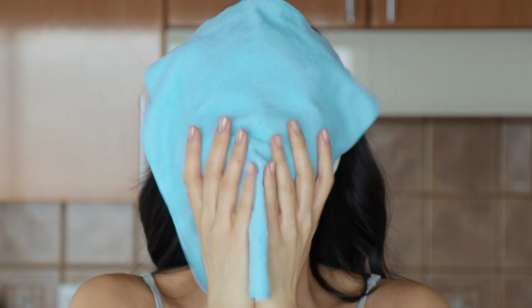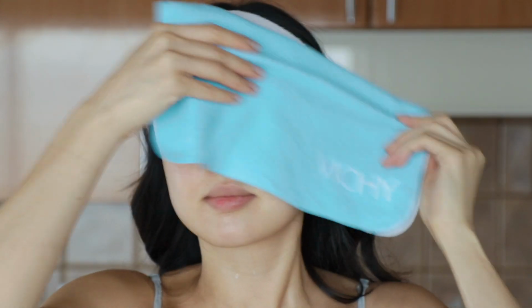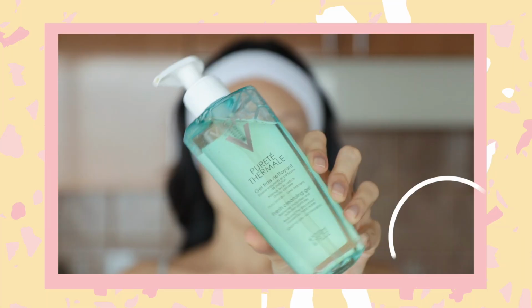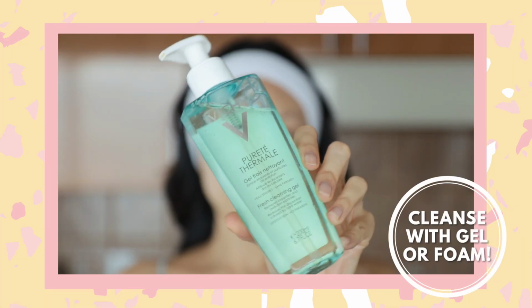Now I'm just going to lightly rinse with warm water just to get most of this off. Then I'm going to use my Vichy towel again, super handy, and just pat it dry. I'm not going to worry too much about this because the second step, we're going to be really cleansing the skin. And for this, I'll be using the Vichy Purete Thermale Fresh Cleansing Gel.